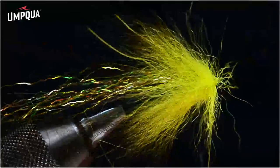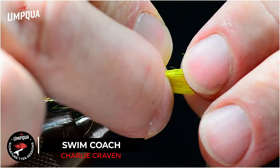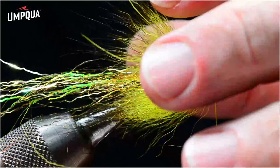You're just making a big, you know, kind of fur hackle collar. So I want that all swept back. I'll take a few turns over the front edge there. You can see how big that fly got very quickly with very little material on it. So we've got a big outside profile, not a whole lot of stuff in there.